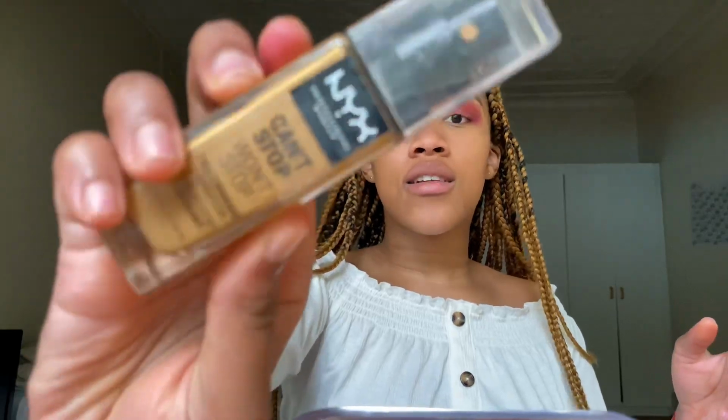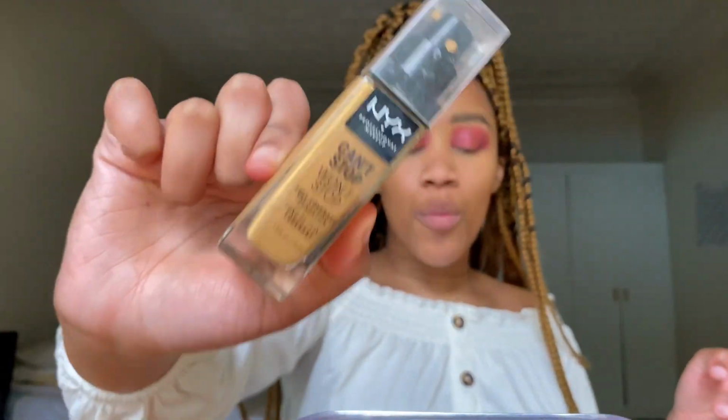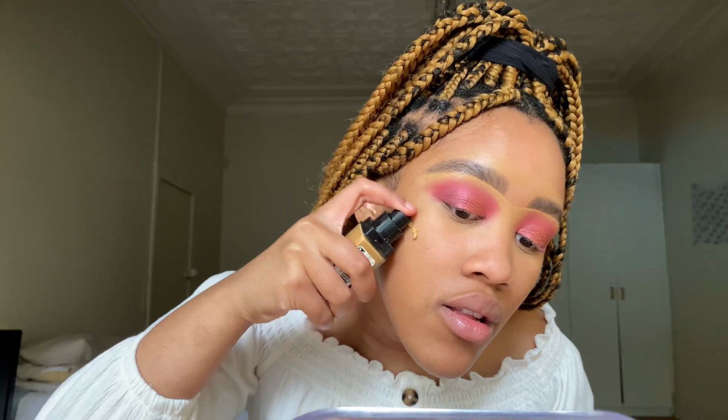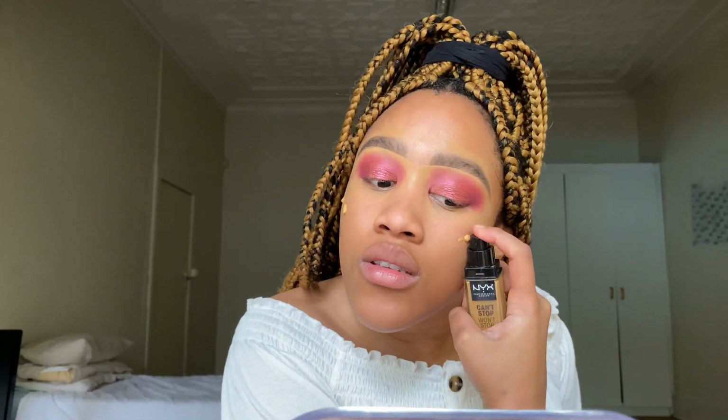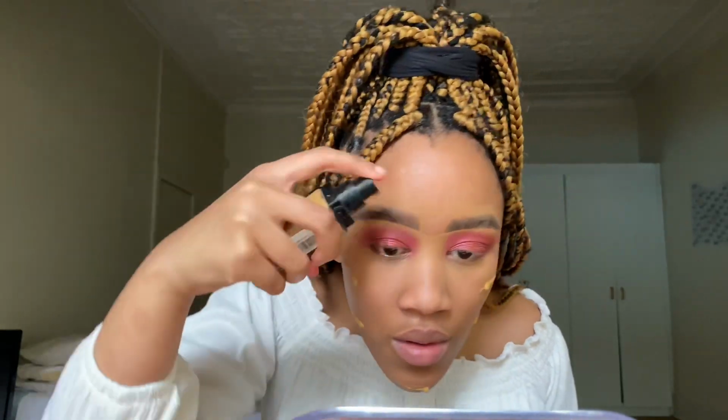And today I'm going to be using the NYX Can't Stop Won't Stop Full Coverage Foundation in the shade Caramel. This is how that looks. If you guys want a review on this foundation, I'm happy to give it to you, just comment down below. I forgot how much it is because I bought it last year. I can do an accurate review because I've been using it, but I haven't used it in a while. So let's get that. Full coverage. That's what we're talking about.